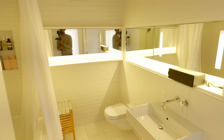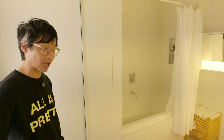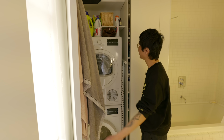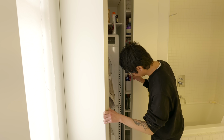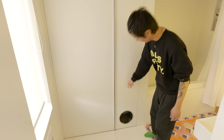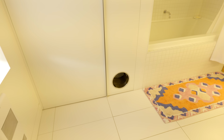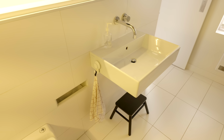So this is the main bathroom. Generous to call it a master bathroom, but it is technically a master bathroom. Very useful and practical. Again, packs a lot in here for the space. We have a washer and dryer in the closet, and I hang all my towels in here so they're not out in the open. My cat's litter box is built into the closet as well. I cut a little hole here for him because I hate clutter, and he seems to like it. And then the rest of the bathroom, floating sink.